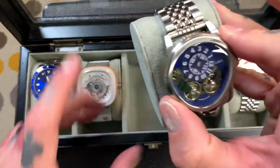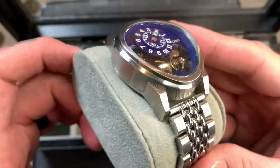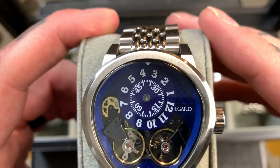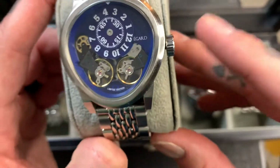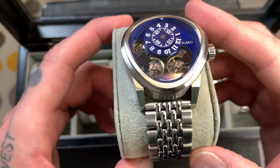Thirdly here, I've got my Egard Mayen V2. I just love this watch. I've always loved it. You know, it's got a blue carbon fiber multi-layer dial on the back there. It's got kind of this unique way of telling time here. Just very, very cool limited edition. Now, when this came, the crown was actually a little small, so I put a bigger crown on it. And then also it came with a leather strap with a butterfly clasp.